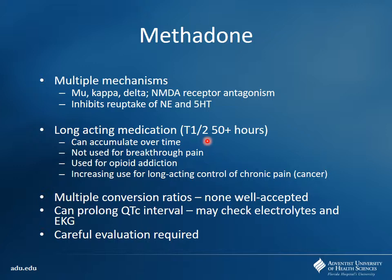However, we will use this occasionally for patients who have chronic pain issues. I think a lot of people are starting to use this for more chronic pain issues, because it has a long half-life, it's good. It's kind of its own extended release preparation. So I'll see this patient getting methadone, say Q24 hours, and they'll be on PRN morphine for breakthrough pain or something like that. We use this a lot for our babies that have neonatal abstinence syndrome.